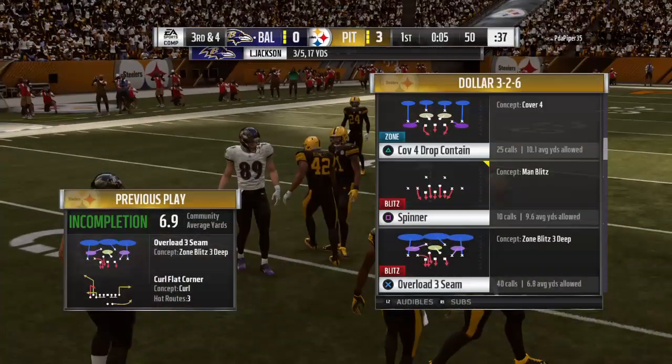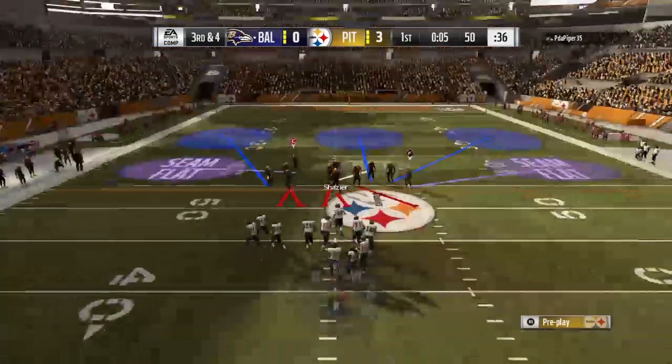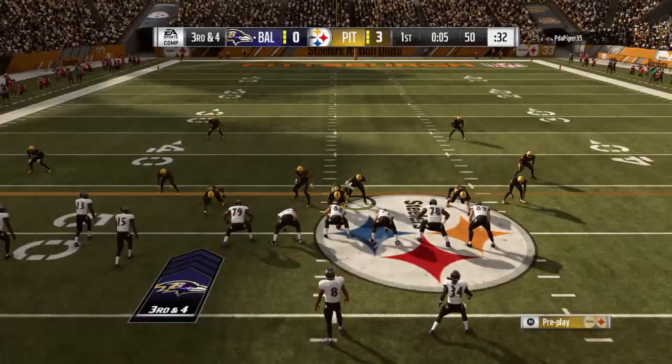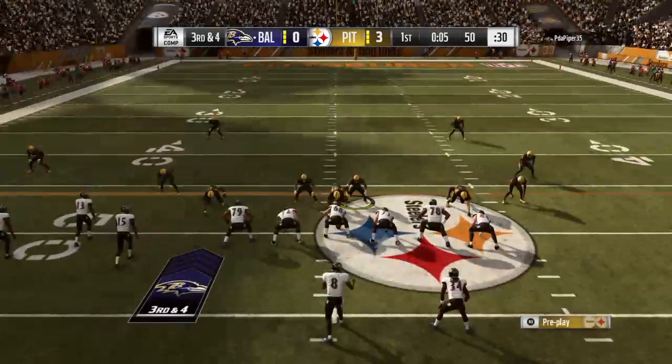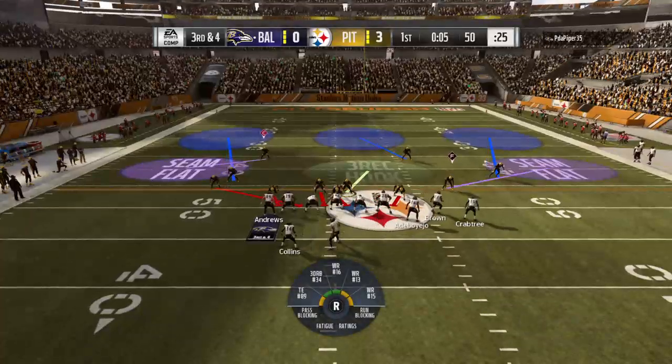The goal of anyone running a curl route is to make sure you try and get defenders on your back and shield them away from the football. But sometimes, even when you run a good route, the defense finds a way to knock it away. Detroit! All right, now, lucky 56.